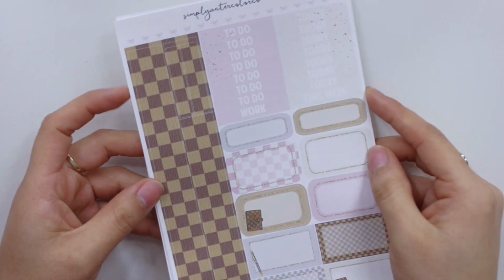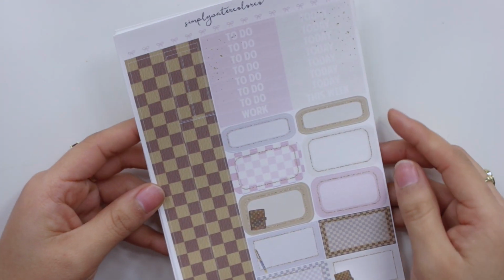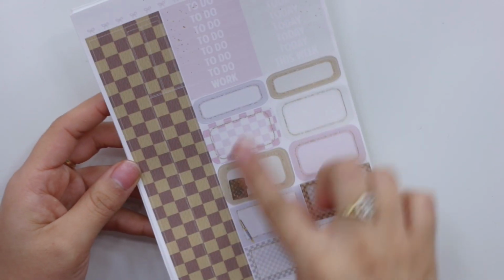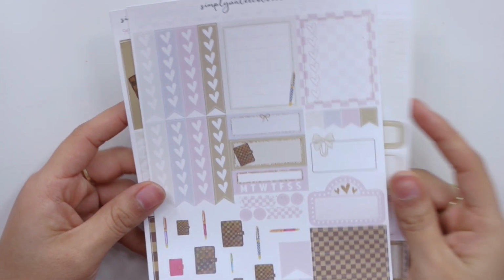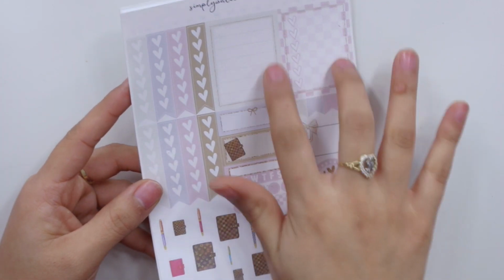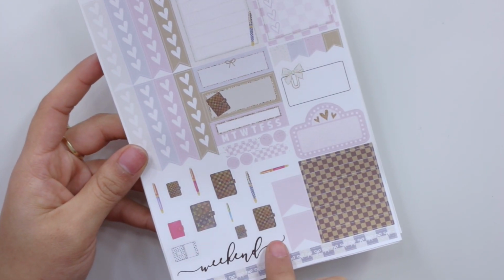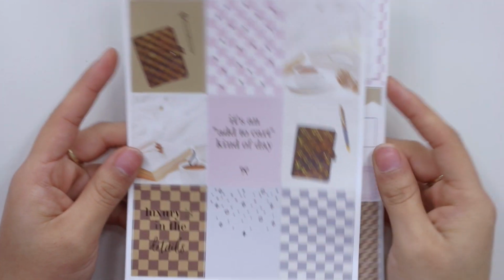I end up getting many kits, to be honest, all the time, because I never end up using all of the stickers whenever I get full kits, and they are cheaper. This is the bottom washi, half boxes, some headers, and then stuff for the sidebar. So all of your boxes, habit trackers, and a ton of Louis planners and pens. So, so cute. So that was the kit that I purchased.